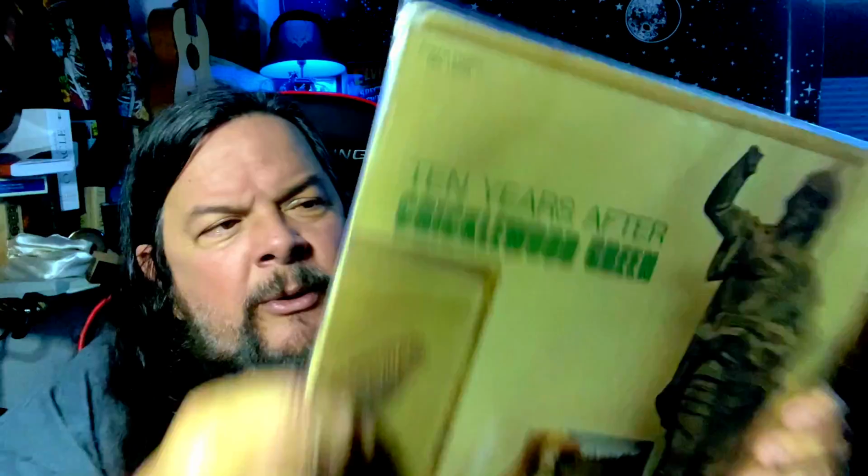Next up is this one, Ten Years After, Cricklewood Green. This is another one found in the thrift shop. And the album, wow, I got 2 of them here. Dirt. The album itself is in very good condition. The vinyl is nice and clean. Plays very well. No crackly, hissy, skippy, nothing. The vinyl is, I wouldn't say mint condition, but very good plus at least.